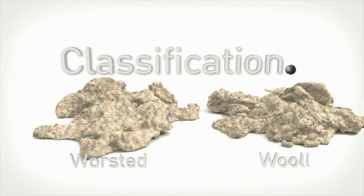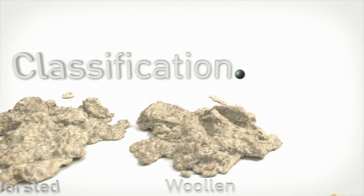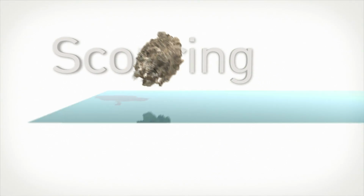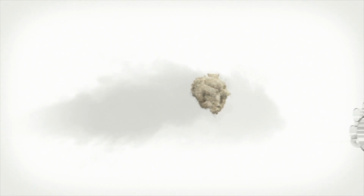Wool fibres chosen for worsted garments tend to be longer and more uniform in length than those destined for woolen ones. The journey for both types of wool begins with the scouring process, washing the wool in hot water and detergent and extracting the lanolin which can be used in cosmetics.